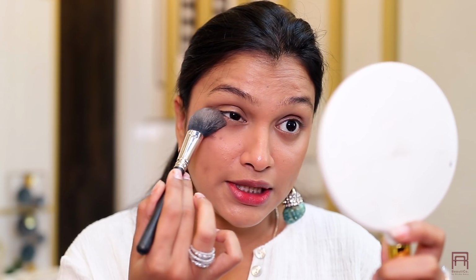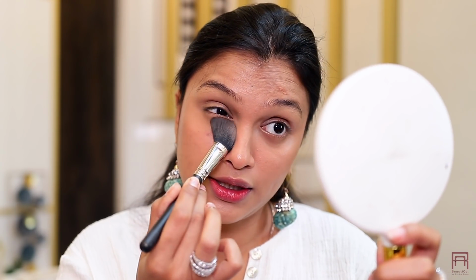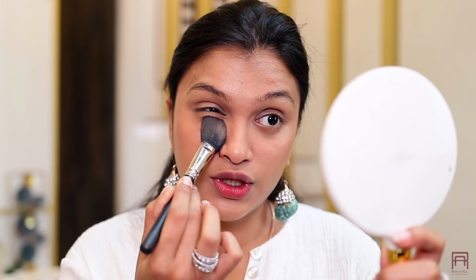get oily. And I'm using this MAC, I don't know what is the number of this brush. I think it's B38. I'm not really sure, but this is a brush from MAC which I absolutely love using. I travel with this as well to set my makeup, like use it to set everything, because it just gets in all the nooks and creases. Can you see? This powder is so light.